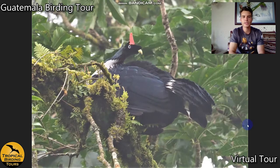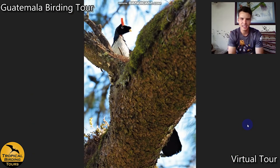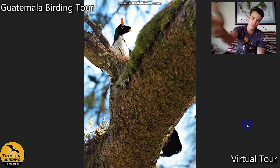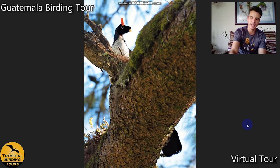So this is the typical view of horned guan, on top, not at eye level at all, at the very top of the trees in the canopy, looking up to the bird. And this guy was preening, and you can see the pictures are a little bit foggy because it's in the cloud forest. So this is a typical view, but if we're lucky, we can get better views of this bird at this location. Look at this photo. I really like it because it shows the pine. He was hiding from me behind this pine and calling. So for sure, this is our best chance to see this spectacular bird.